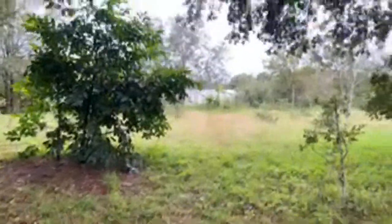Garcinia xanthochymus. Ooh, dangerous tree to be under here, but yeah, after a storm, these widowmakers. I'm gonna keep it moving. I don't even like to be under these trees, dude.